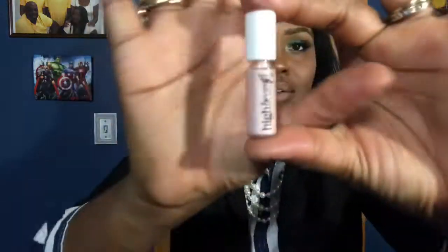This came from one of the holiday sets from Sephora. This is called Benefit High Beam, and it's in the color Satiny Pink Complexion Highlighter. So I have not tried it, and this is what it came in. It's such a little bottle. But again, I do like the liquids because I feel like I can control it better.